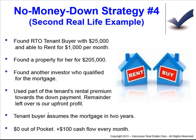So he was going to be purchasing the property. He'll be on title, and then she'll rent to own it, or rent it from him with an option agreement. So what she did was, we took the $25,000, we put the down payment on a $205,000 property, which we actually got under contract for $196,000. So we financed it at $205,000. The down payment was there, and then she agreed to rent it from us for $1,000 a month. Well, our costs were about $900. So every single month, me and my partners profit $100 a month from her.